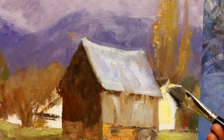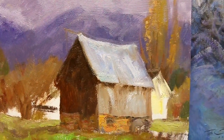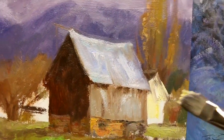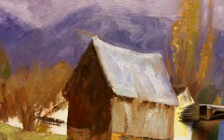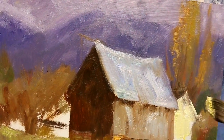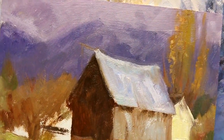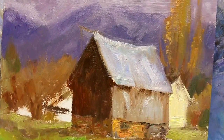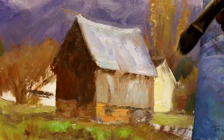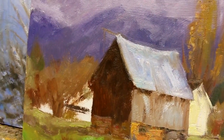I don't like to usually see in my own work or in others a color that's too perfectly mixed together. I like it when there's a little bit of difference from one side to the other. And if there's not enough difference, I'll create a difference with another brush stroke. But if I can get it all in one stroke, it's even better.